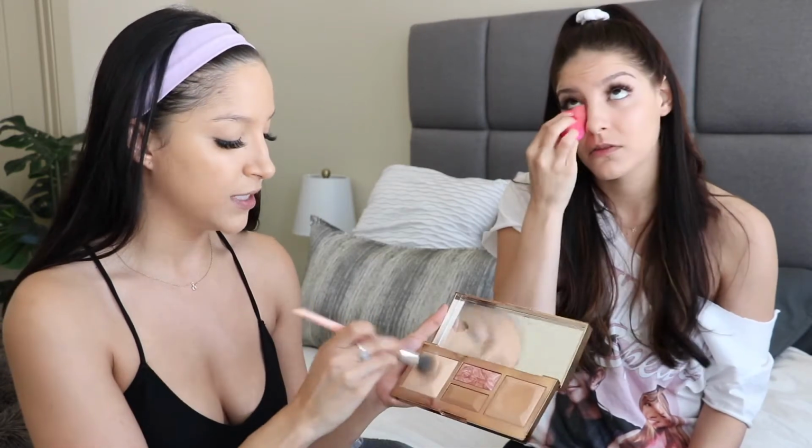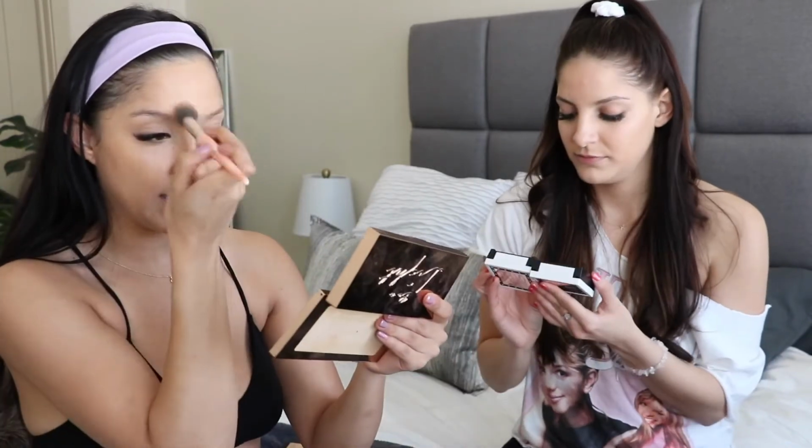So I'm using, there's a blur powder and a brightening powder. I use the lighter one underneath my eyes to set everything, and then I'll use the other one to set my entire face. And literally, when they say blur, they're not kidding. It's like putting a filter on your face, which is really nice because it's less work when you're posting your Instagram pictures, you know?